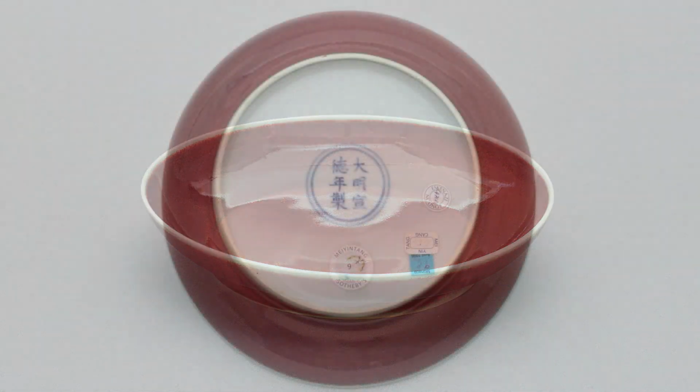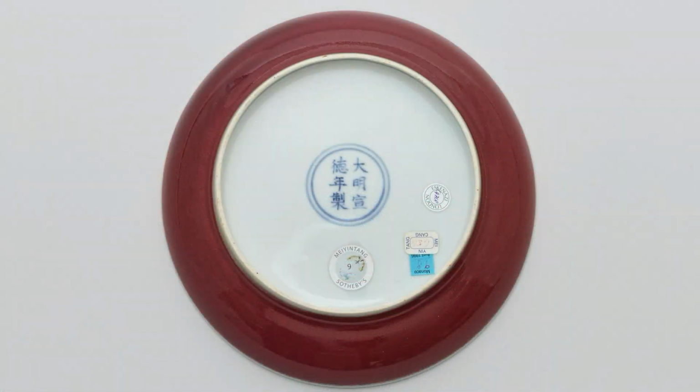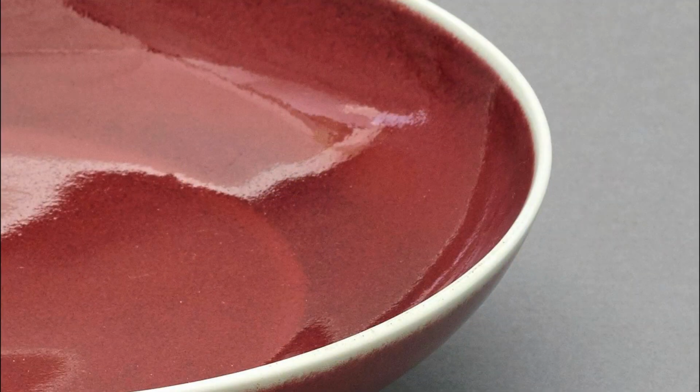And on the bottom of the dish, we see in cobalt, which fires to a beautiful blue, a very beautiful reign mark, the name of the emperor. Everything about this dish associates it with the emperor.